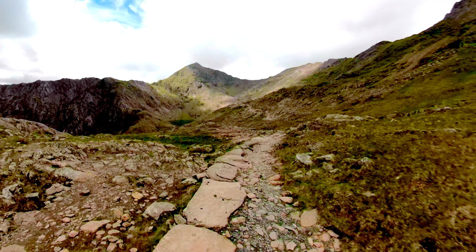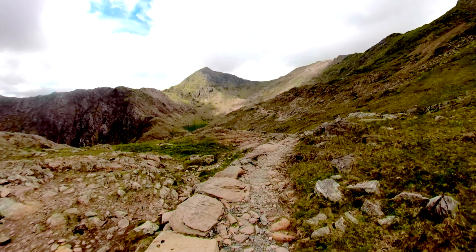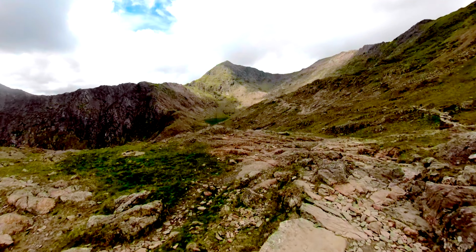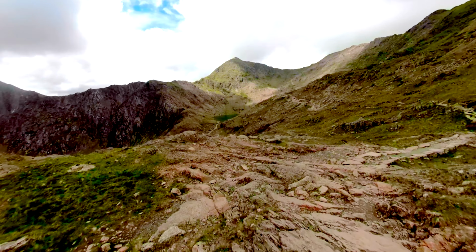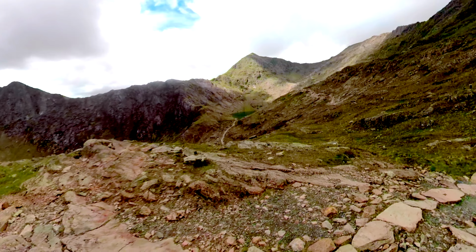Like you said, this was our first time. And I think it says that it takes 3 or 4 hours to do it. Well, for us it took a bit longer. Also because I kept stopping, taking pictures. Hundreds and hundreds of pictures.